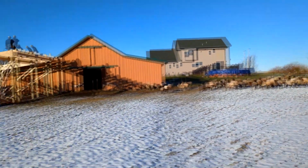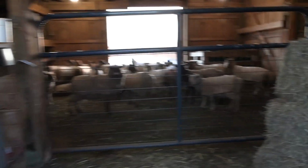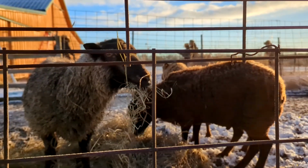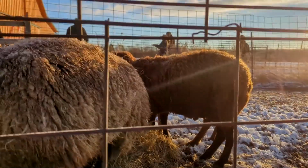We just put a new addition on the sheep barn in order to provide more living space for our flock of Shetland sheep. In addition to sharing footage from the build, I thought I would show you how we house our sheep and some of the barn details that we implemented which allow us to care for them as safely and efficiently as possible.